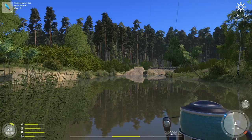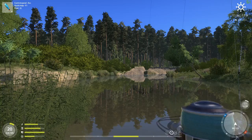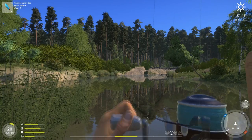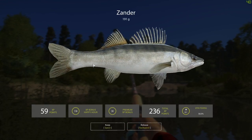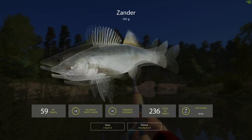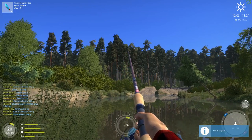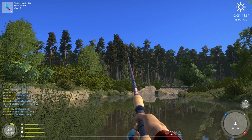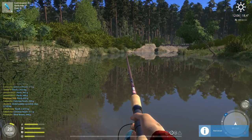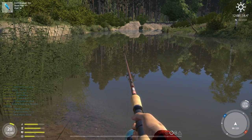This could be a large perch too, so I might be throwing it out a little too far. Nope, there you go, guys. That's what they were after this time. Now this is a small Zander, but that's our Zander, our first one anyway. I gotta get this a little more towards the middle though. There we go, that's better. Now, it may have gone a little too far, so if I get a perch, it's entirely possible.